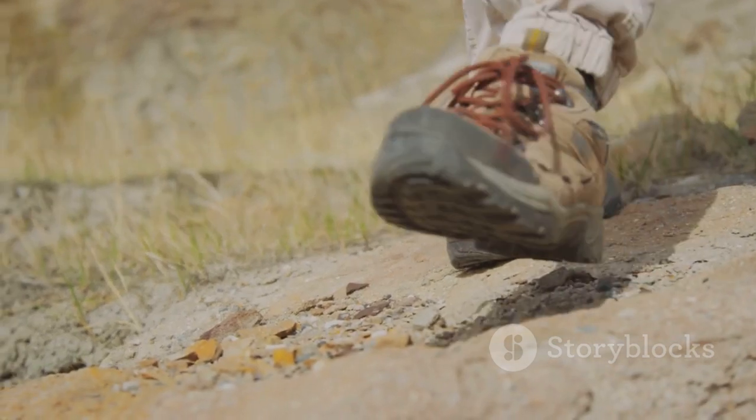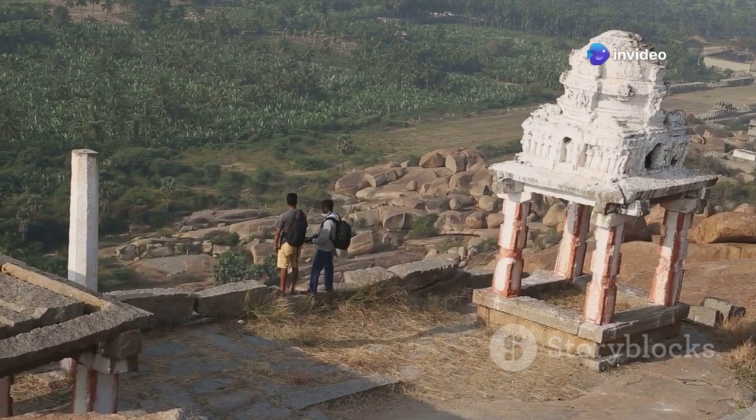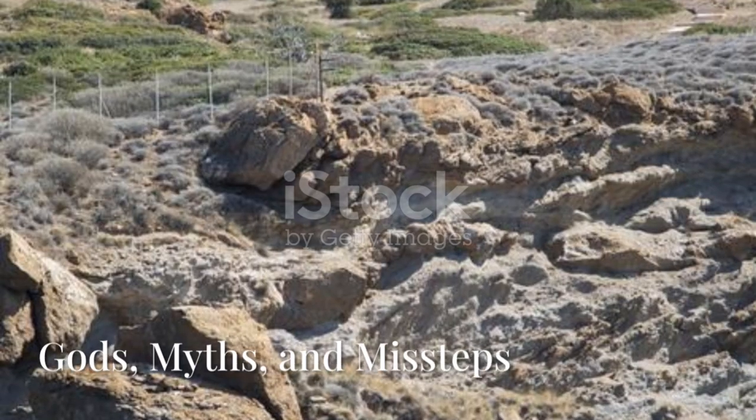Pro tip: wear sensible shoes. In the end, visiting the Temple of Poseidon is a rite of passage. So embrace the chaos, enjoy the view, and remember it's all part of the grand adventure.